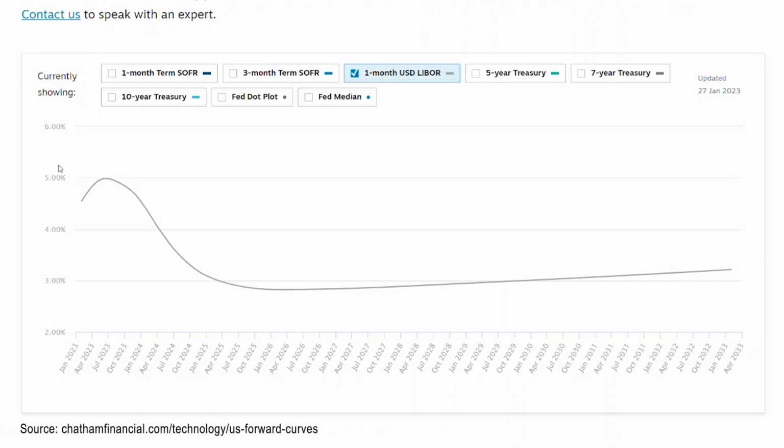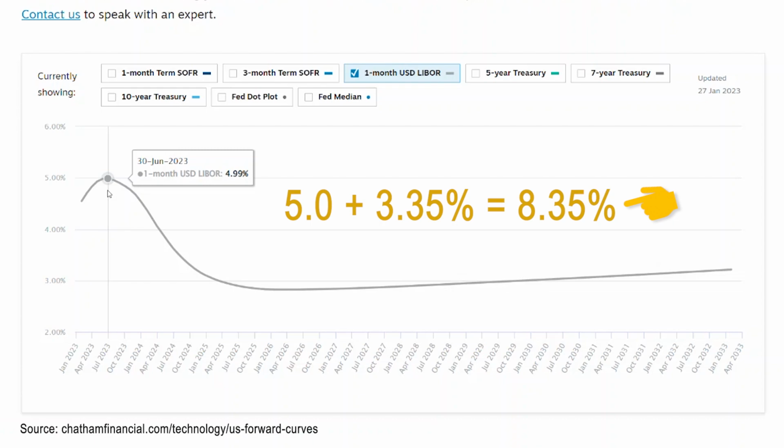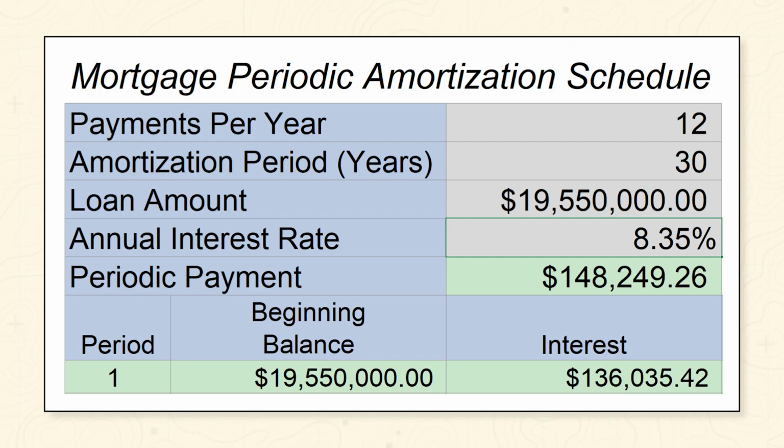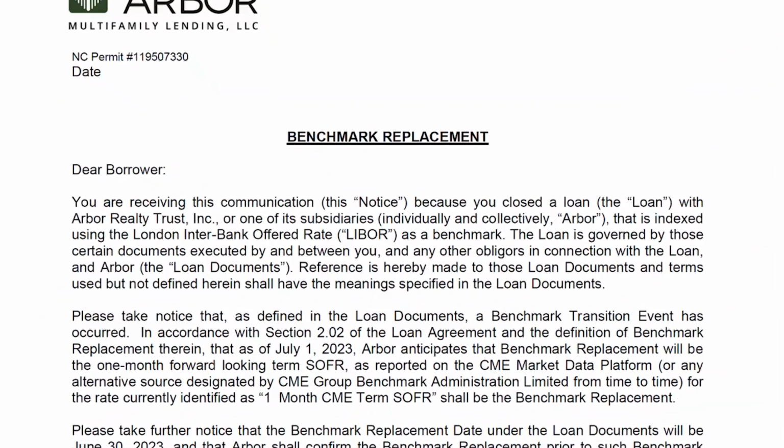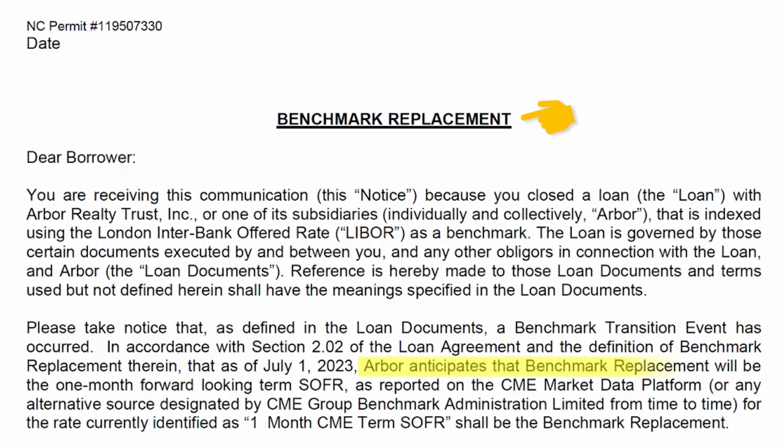Taking a look at the forward-looking LIBOR curve, we can see that LIBOR is forecast to peak this summer at approximately 5%. This would give us an 8.35% rate on the loan, or $136,000 per month debt service on the Stanton. Additionally, Arbor just notified us they will be converting from LIBOR to the Secured Overnight Financing Rate, or SOFR, as their new benchmark index this summer.